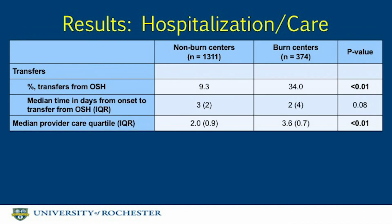In terms of transfers, up to a third of all burn center patients were transferred from outside hospitals, receiving them about 2 to 4 days after the onset of symptoms. Most providers at burn centers were high outliers in terms of the number of cases that they saw of SJS-10s. Versus non-burn centers, the primary, or the attending of record at the time of discharge was at the median.